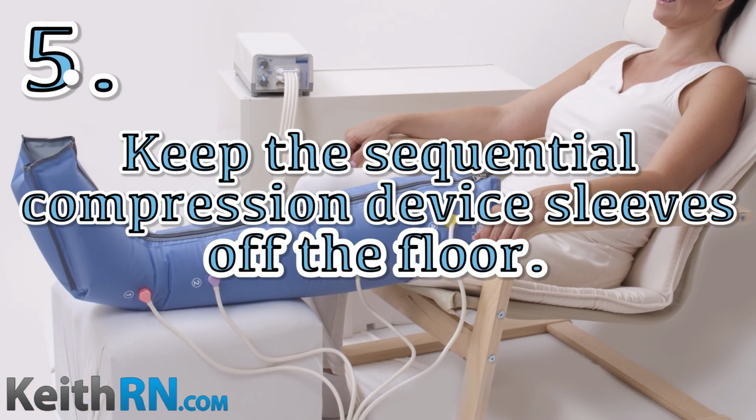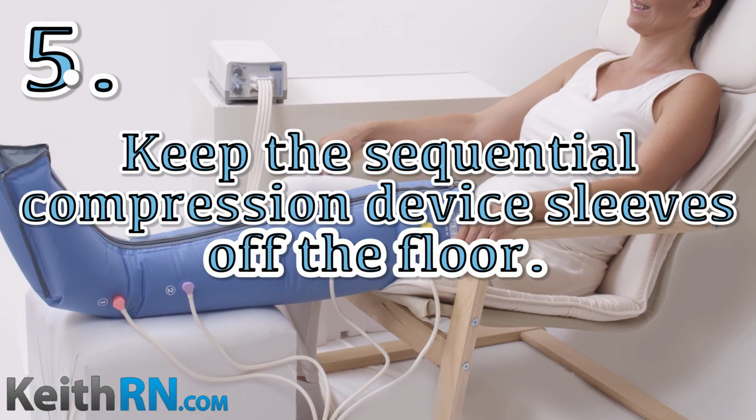And finally, number 5, keep the sequential compression devices, those sleeves, off the floor. I am amazed at how often I find these SCD sleeves on the floor instead of being tucked in at the foot of the bed when they're not on the patient. Last time I checked, the floor of any clinical setting is dirty and anything that touches it is contaminated. Don't be that nurse. If SCD sleeves are on the patient, tuck them in at the footboard and keep them clean. This little step may even prevent your patient from getting an unnecessary infection.